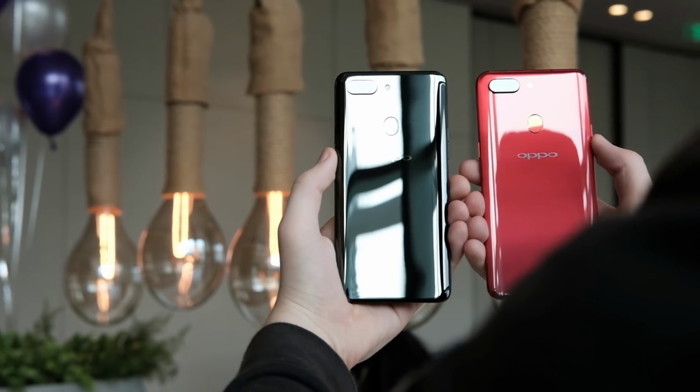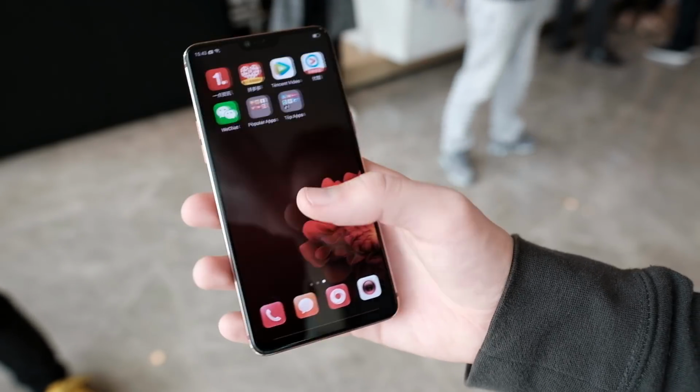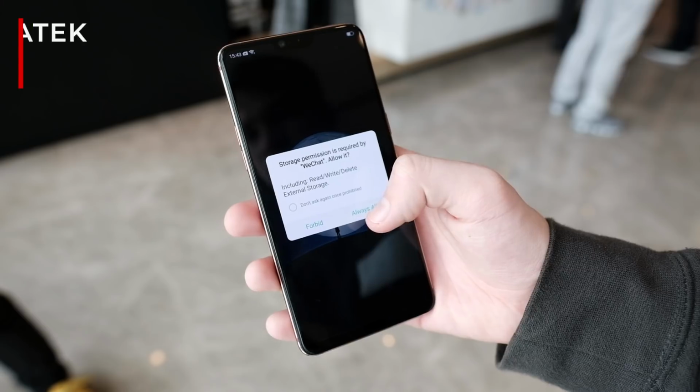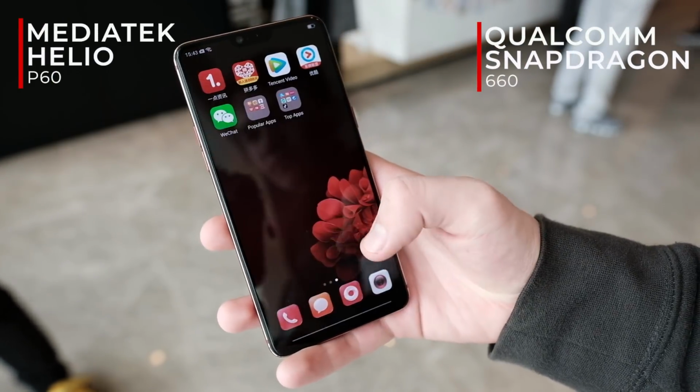This is our hands-on of the OPPO R15 and R15 Pro. Just to get it out of the way, neither of these are running Qualcomm's Snapdragon 845. The standard R15 is running a MediaTek Helio P60 processor, while the Pro model adopts Qualcomm's Snapdragon 660.